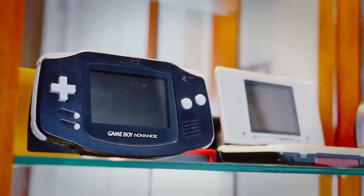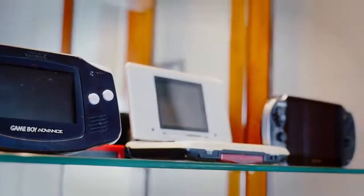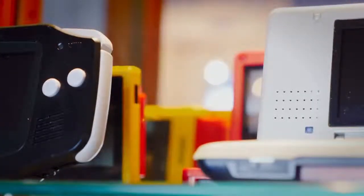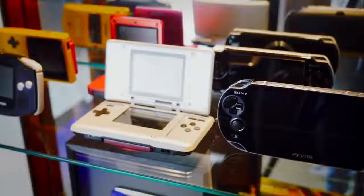And just above that, we've got the entire selection of my past handheld consoles. Well, I say entire collection, there's 6 of them, but these were quite a big part of my life. We've got the original Game Boy Color, the Game Boy Advance, the SP, the DS, PlayStation Portable, and then the older version of the PlayStation Vita.